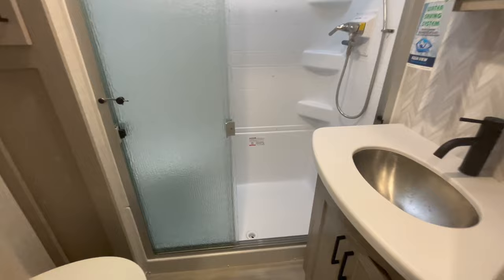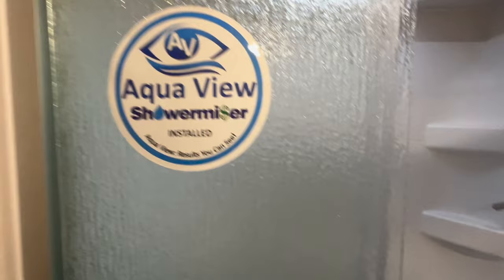All right, you've got a nice big shower here. You can step right in there. You've got a seat. You've got a skylight up above. You have a shower miser on board. Don't forget to head to my feature and benefit Friday videos to check out more about that hot water saving shower miser system. Great little feature.